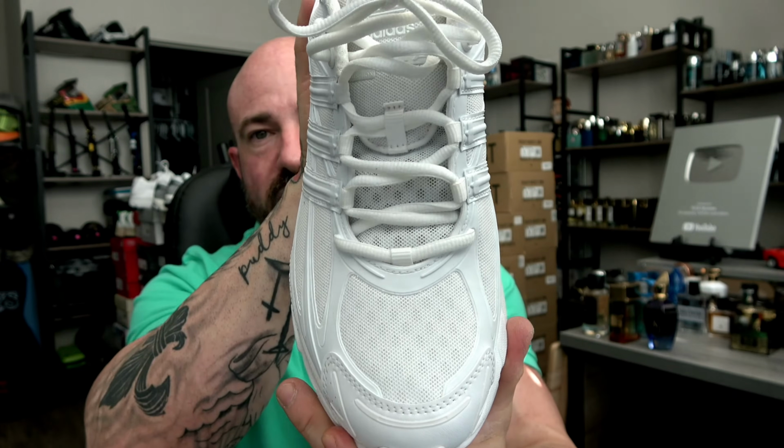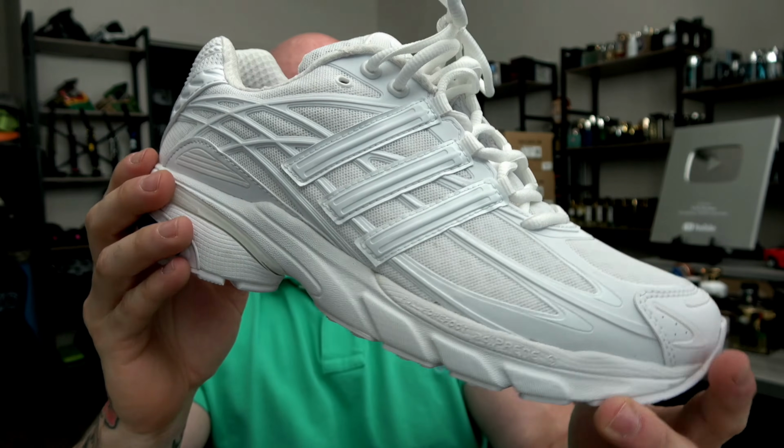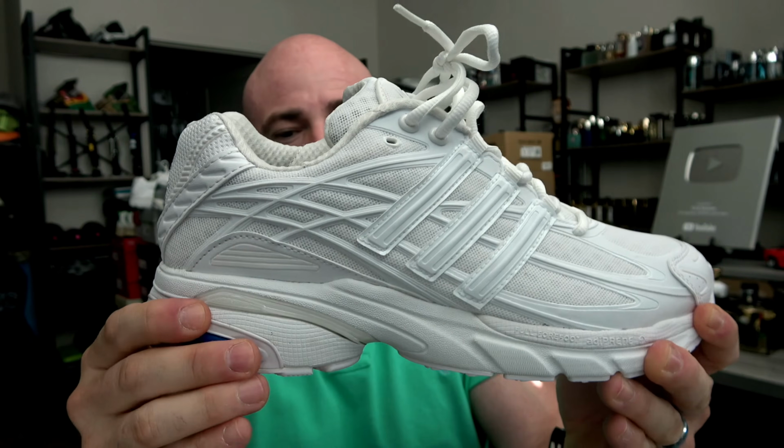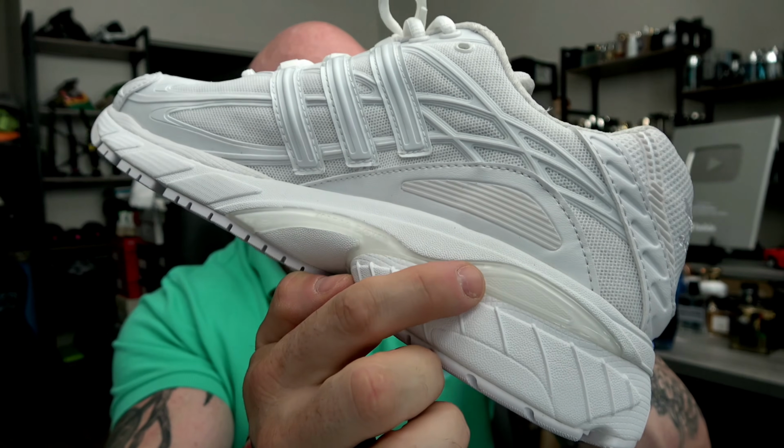Has that retro runner style, some open-celled mesh. They are quite breathable. Synthetic overlays, the classic 3-stripe, and then the cushioning system is really the selling point here. Because it is Adiprene, you do have their torsion system as well, so they are nice and stable. They do have some rigidity to them. So stability, support, cushion, comfort, fit, I would say go true to size.